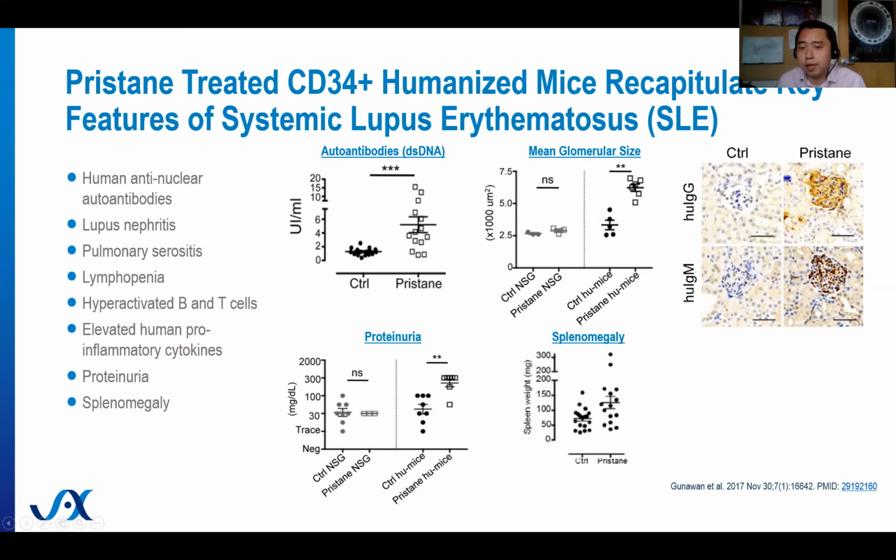You can also observe the lymphopenia, which is a common feature and one of the diagnostic criteria for SLE, but it's not often recapitulated by the SLE animal models. And you can observe the hyperactivated B cells and T cells, and the elevated human pro-inflammatory cytokines. Proteinuria can only be observed in the Pristane-treated humanized mice, and splenomegaly has also been observed in the Pristane-treated mice versus control.